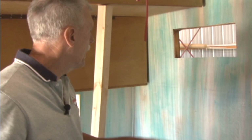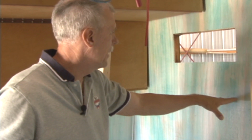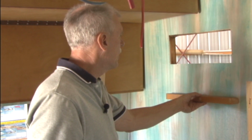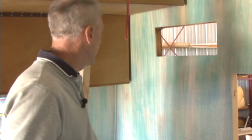What we want to do right now is when we drop our bunk bed down, this is our line where it's going to rest. We're going to put a brace here for the bunk bed to rest on. We've added support on the back of the wall to handle the weight.